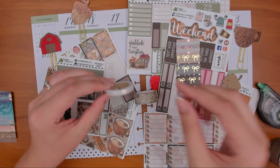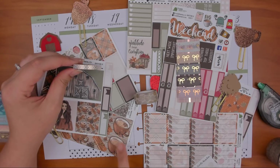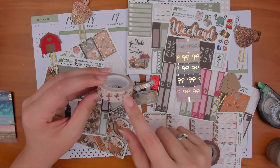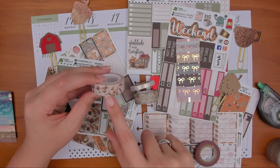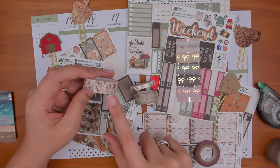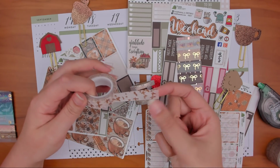I had this rose gold with triangles. I feel like they're a little bit of gold and rose gold sprinkles on here, so I thought that's a possibility. Then I also like this one from the Planner Society because it has kind of rose gold brown coppery looking butterflies on it. And then it's on kind of an off-white cream colored backing.